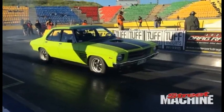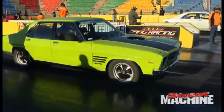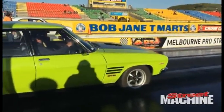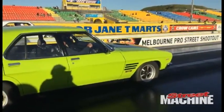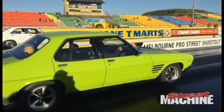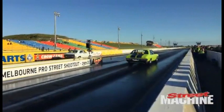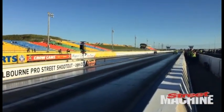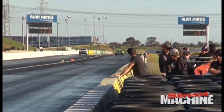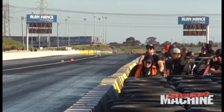Very nice Barbados green GTS Monaro, probably the best colour these cars ever came in. Although they did come in some very nice colours, so I guess best is a relative term. There was a really nice yellow as well, a nice pink. Famous movie line says green is nice. 11:05.